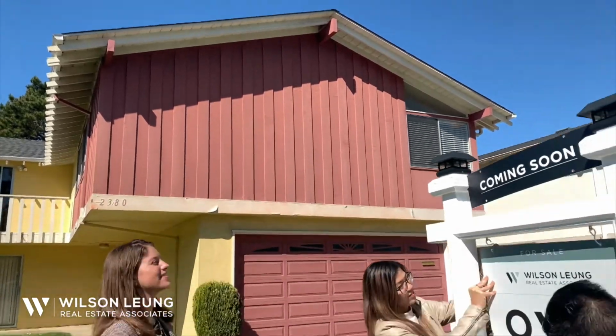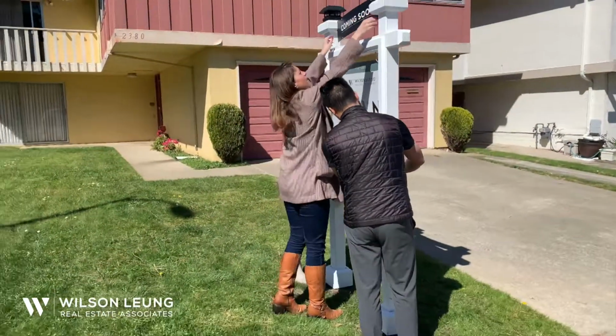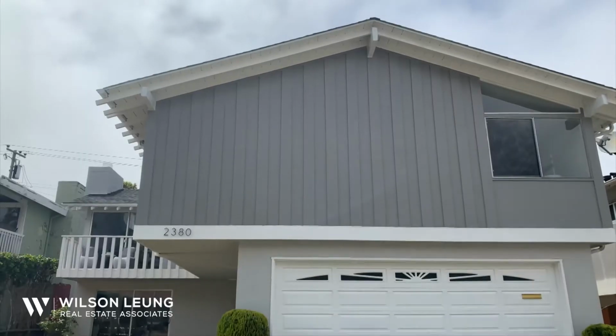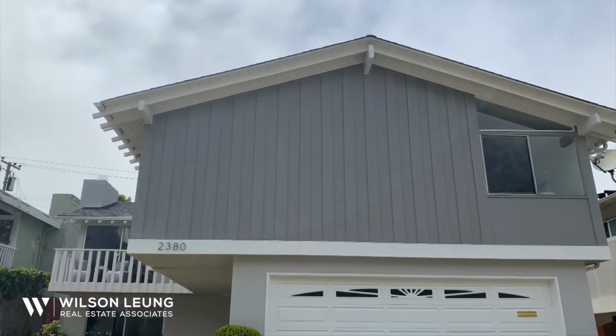So you'll notice from the photos, the before and after, the main thing that stands out is the home used to be a little bit of yellow and maroon. So we came in and completely did an exterior painting, as well as cleaning up the landscaping at the front and the backyard. It really has that curb appeal now that as soon as you drive up, you can tell the transformation already from the exterior.